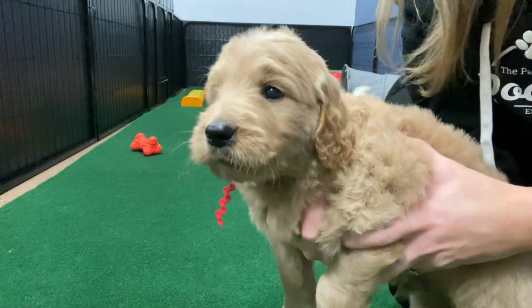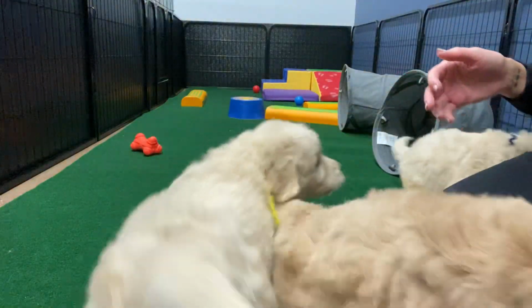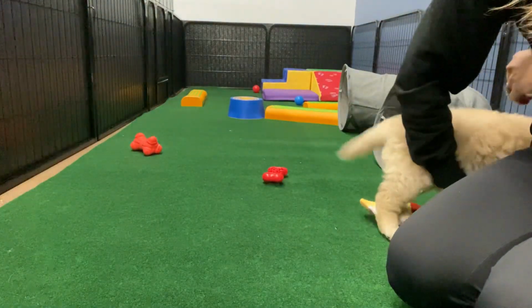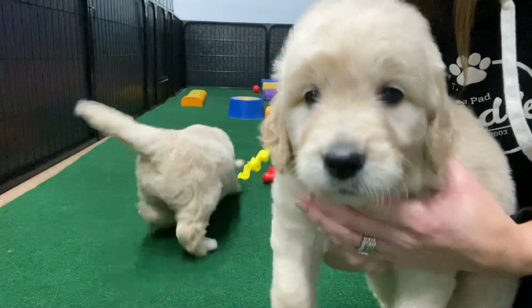With first generations, there is a chance they could shed, like a 50% chance, because they are 50-50. They all have a straight coat, and they either will keep the straighter coat or get more wavy full grown.